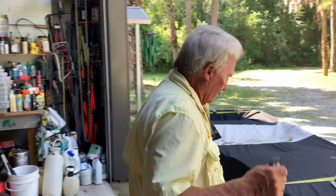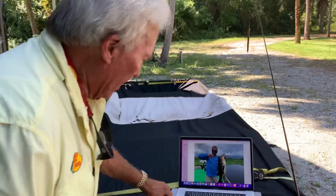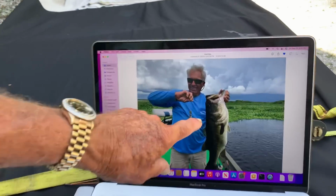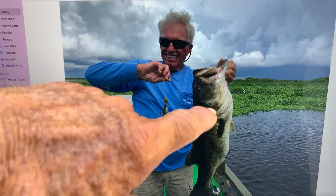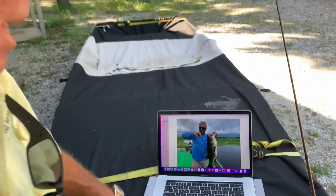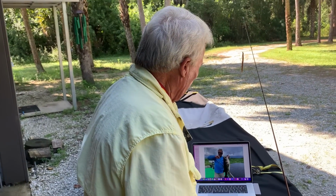Look what I caught. Look at this big fish. Look at that thing. That is a gigantic bass. That fish is just an ounce or 2 less than 10 pounds, like 9.7 or 9.8 pounds. Just a giant fish. And I caught that one on a little chatterbait in some hyacinths.